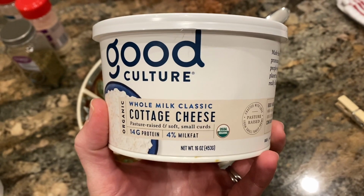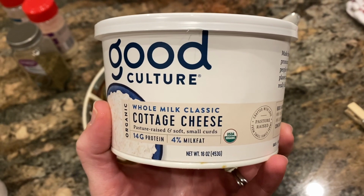I did not put any cheese on that breakfast casserole because I wanted to be able to put different kinds of cheese on it each day depending on what I want. So today I topped it with my favorite cottage cheese. It's the Good Culture organic full fat cottage cheese.